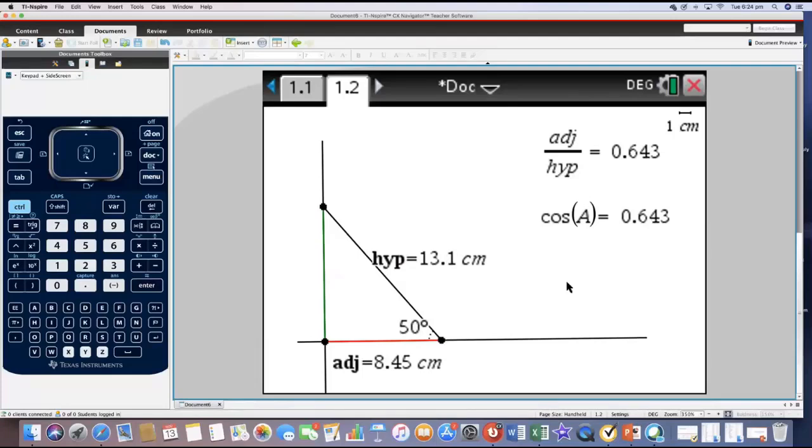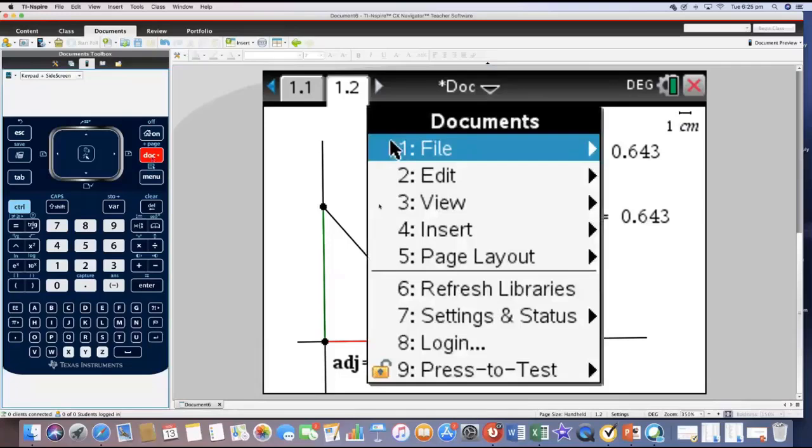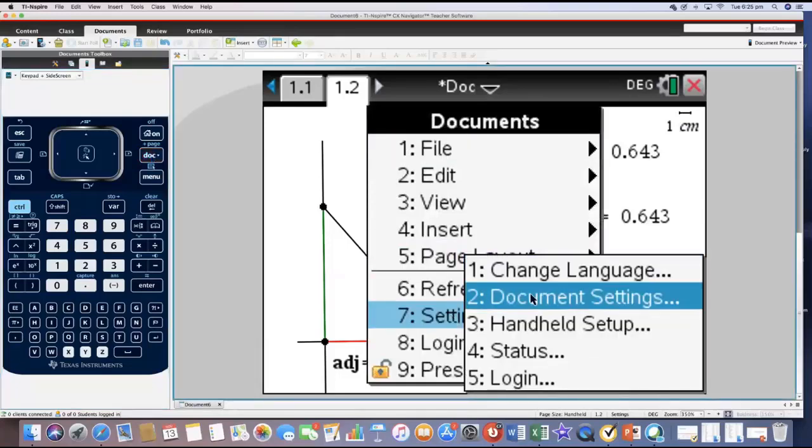And of course, the other thing worth mentioning is that all of this work, you've got the page in degrees settings, whereas the original default setting for new players would be sitting in radians, and that's indicated up the top there. So you could do this in degrees or radians, by changing the settings in the page: doc, settings and status, and change the document settings. And that's where it is.